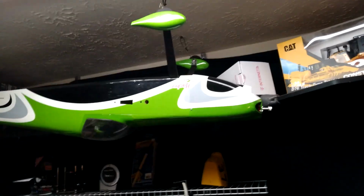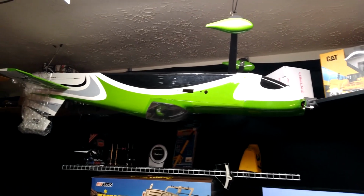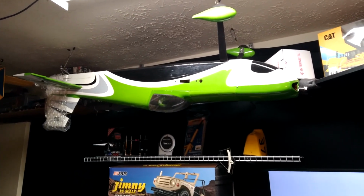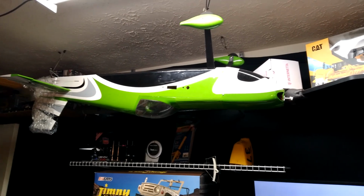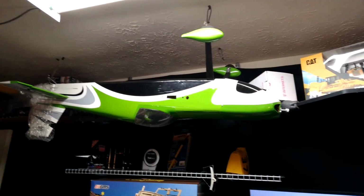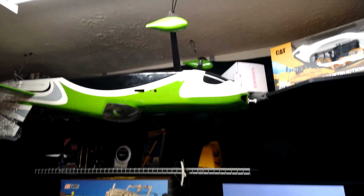This was my third plane. This is a SIG, and that's the manufacturer's name, a SIG Edgestra. It's a crossbreed between an Extra and an Edge, so they call it the Edgestra. And I don't want to fly it just because I got so many hours in building it. One of the things we do need to do to it is replace the motor. We'll talk about that on another day.